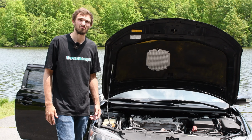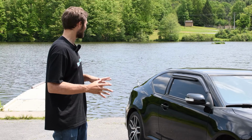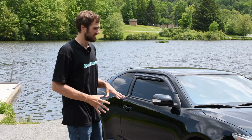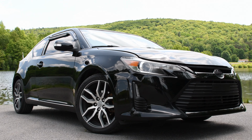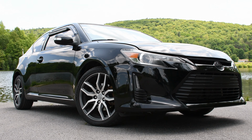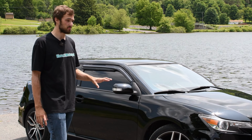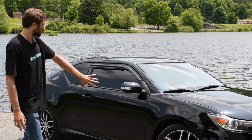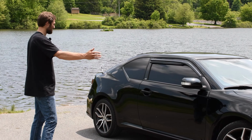exhaust much easier. Now moving on to the exterior, I do like a lot of these body lines. I like how sharp the front end looks. I even like the first gen TCs. They're actually very nice. They're a little bit more bulbous, but this one, the second generation, is actually a very nice pick. Sharp edges, a little bit rounder on the roof area, and then it's kind of boxy and boxy.